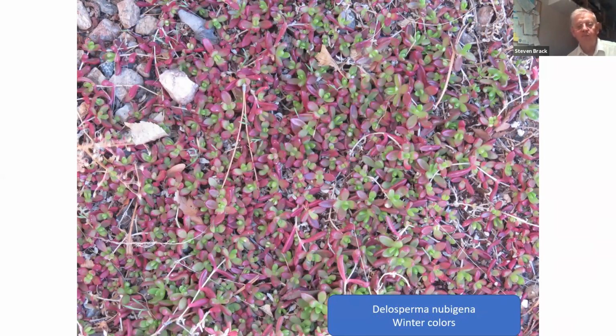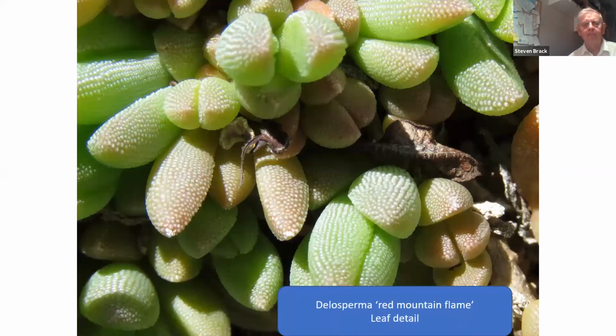You've seen pictures of these Delospermas in the spring when they flower, and in the wintertime they become very colorful too, just because the leaves turn color when it's really cold. Here's Nubigina, and the leaves get this purplish coloring. You don't have to worry about any cold here. Most of the Delospermas can take any cold that we ever get around most of New Mexico. And here's a close-up of the leaf.